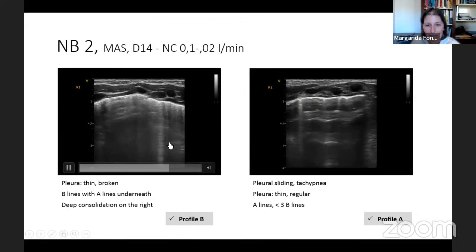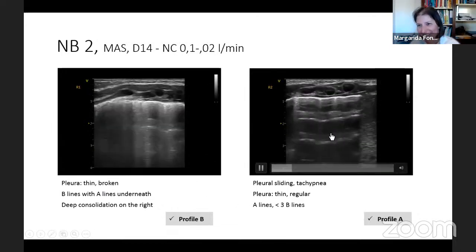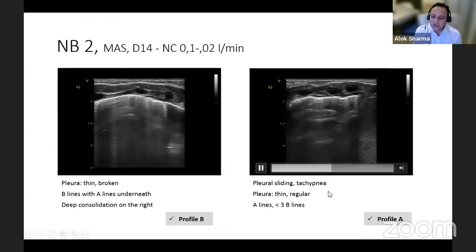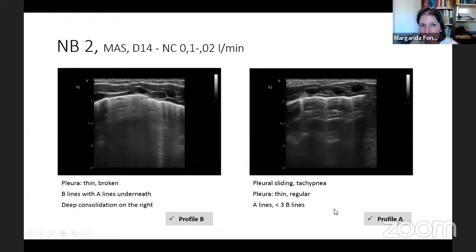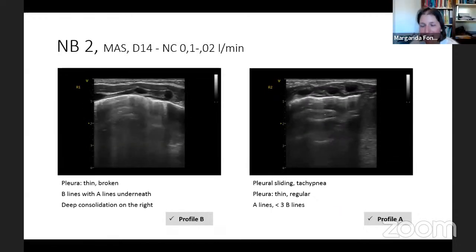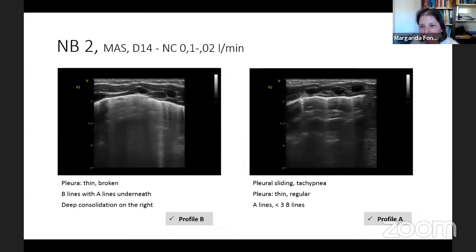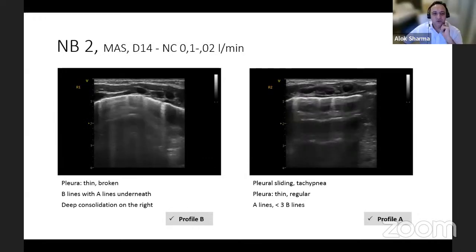So I can see a B profile here and here. Can I call it an A, or is it too much? I think I agree, that looks like an A profile to me. Can you just let us know which probe you're using? You're using a linear probe. It's a Vivid GE. I don't like the touch screen, not at all. With a linear probe at 12 hertz. Okay, very nice.